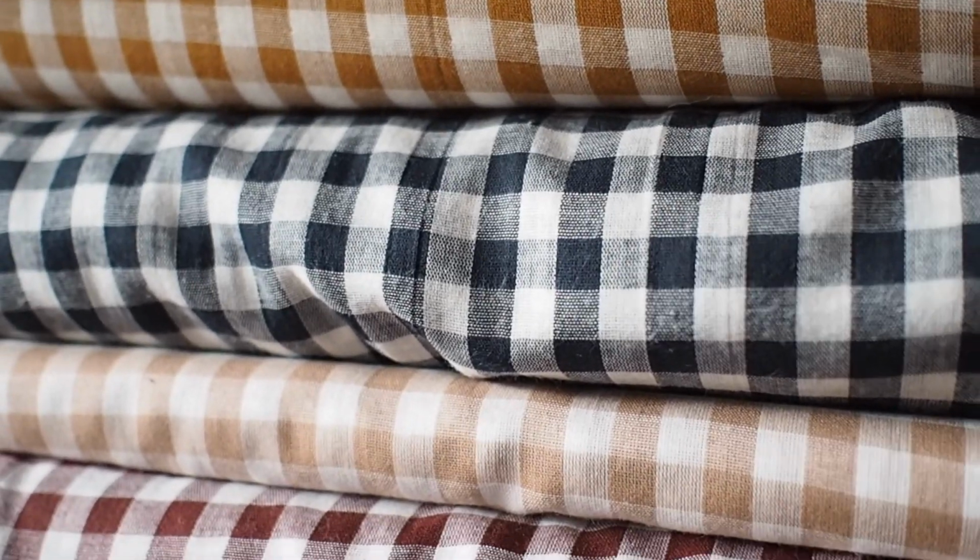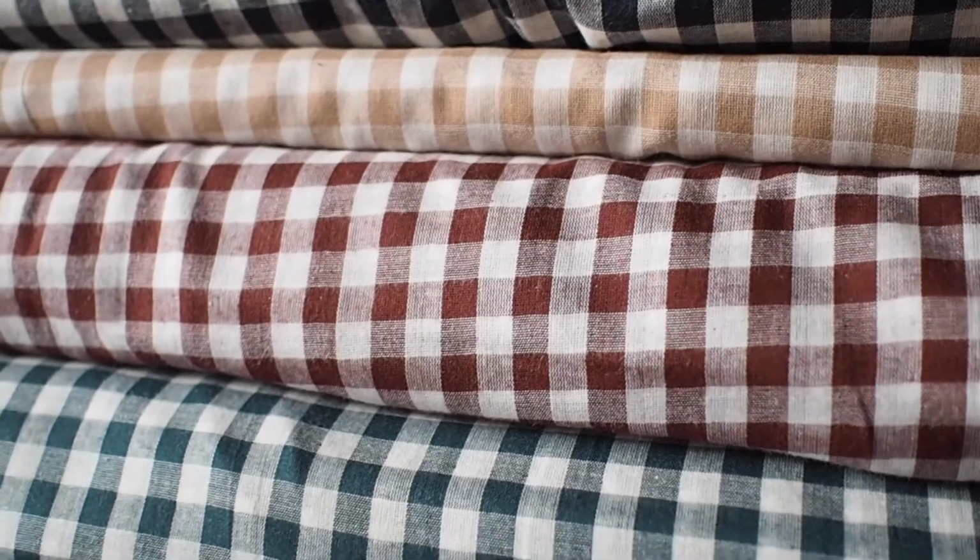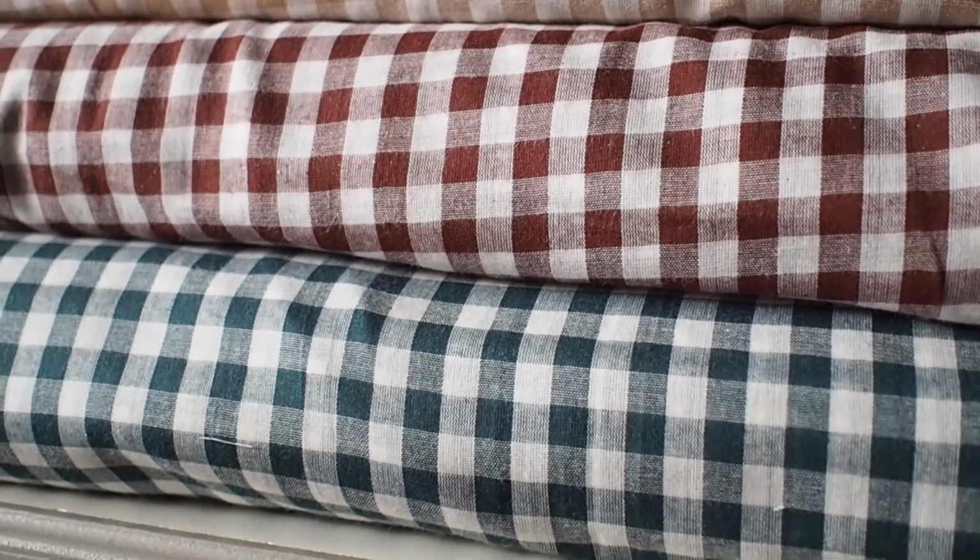Depending on when you're watching this, we might be out of some of the colourways of it, but it is something that we can just keep getting again. So yeah, if there is ever anything on the website that is showing out of stock, do let us know and we will let you know when it is available again.